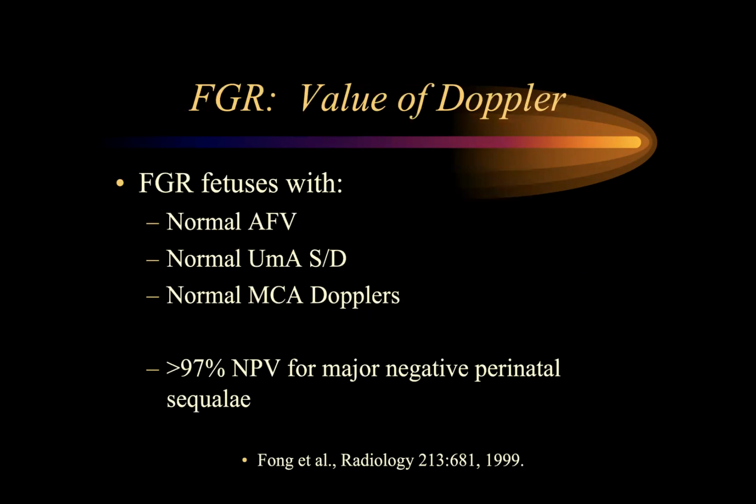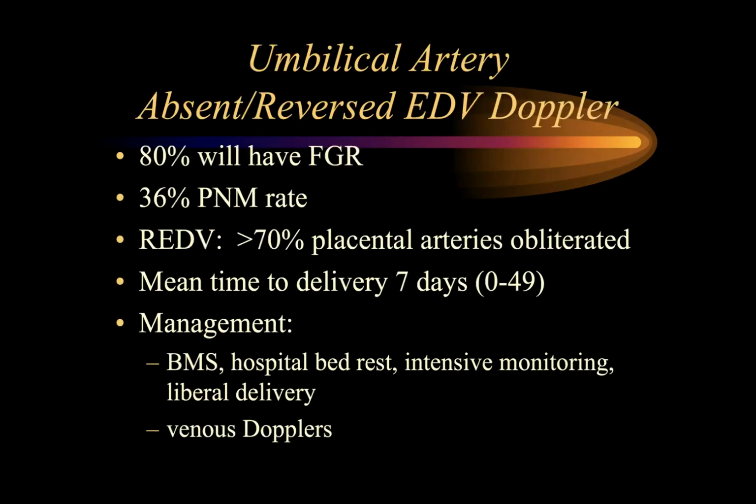Now, is this information actually helpful at all? And the answer is it actually is. So for fetuses who have normal fluid, normal umbilical Dopplers, and normal MCA Dopplers, there's a huge negative predictive value. 97% or more of these fetuses, even though they're growth restricted, if all this is normal, have excellent outcomes. So this Doppler information is actually very reassuring to us. Next slide.